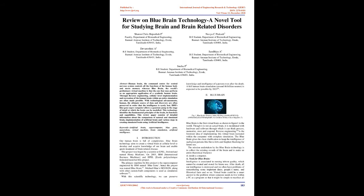The primary machine for this project is the supercomputer engineered by IBM named Blue Gene, hence the project was named Blue Brain. Michael Hines' Neuron, along with other custom-built components, is used as simulation software. With this scientific technology, we can preserve the knowledge and intelligence of a person even after death. A full human brain simulation, of around 86 billion neurons, is expected to be possible by 2023.